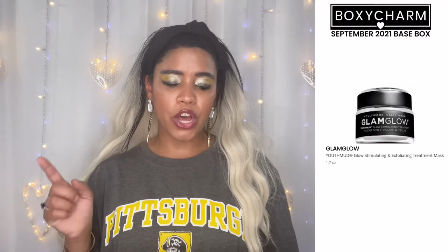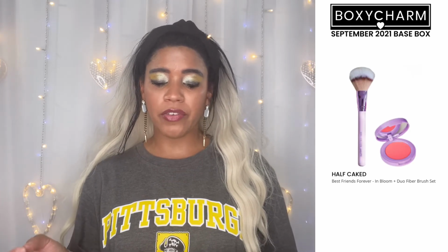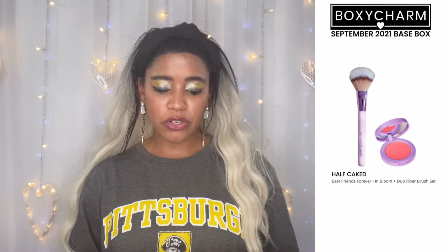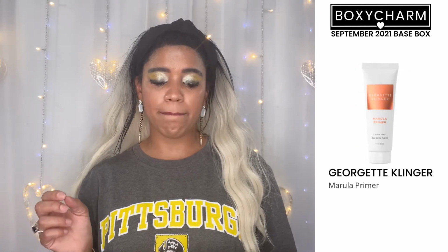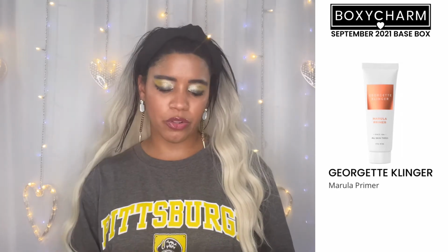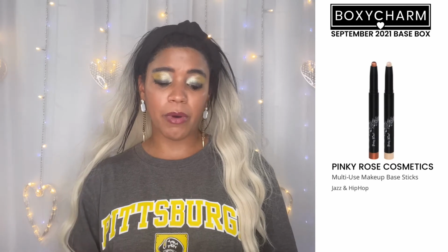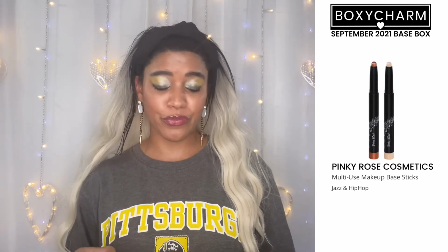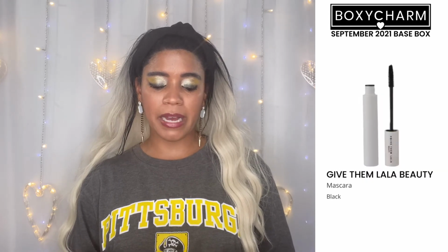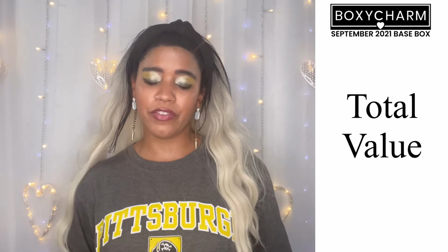We got the Glam Glow Youth Mud for $60. Then we got the Half Caked Best Friends Forever in Bloom Duo Fiber Brush Set. That was $22. Then the Georgette Klinger Marula Primer. That was $32. I think I might have told you the wrong price on that. Really not sure. Then we got the Pinky Rose Cosmetics multi-use makeup sticks, which are really friggin' cool, for $20. And then we got the Give Them La La Beauty Mascara. The value of that is $20, making the total value for this box $154.